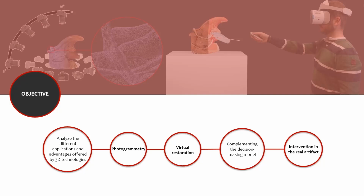Considering the analyzed needs, the research hypothesis suggests that the use of 3D digital techniques can provide conservation and restoration professionals with solutions to analyze and address complex problems in artificial anatomical artifacts. The main objective is to examine the various applications and advantages of technologies such as photogrammetry and virtual restoration to improve decision-making processes prior to physical intervention on artifacts.